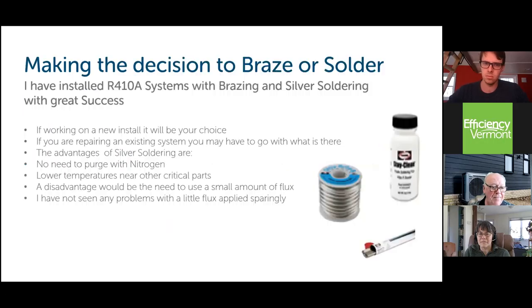Next slide. So, making the decision to braze or solder. I've got to say, I've installed many 410A systems with brazing and silver soldering, both with great success. If you're working on a new install, it's going to be your choice whether you want to use silver solder or if you want to use brazing. Brazing is great. Silver soldering is just as good, in my opinion.